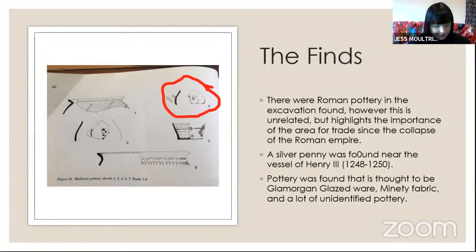But they believe that, given the hard orange fabric, this possibly would have been a Glamorgan glazed ware. And they've put here Caerleon fabric, which to me has been connected with that kiln I was talking about near Caerleon. It could possibly show that they already had a connection with this area, and maybe they were just going to move on to the next area when something happened to this ship. We don't really know what happened to this ship, but we can theorize.